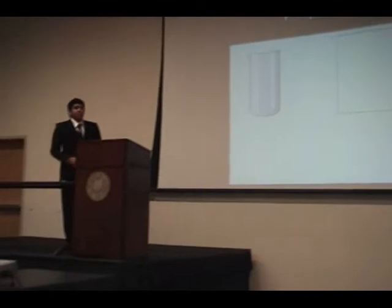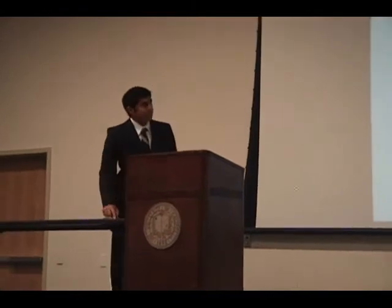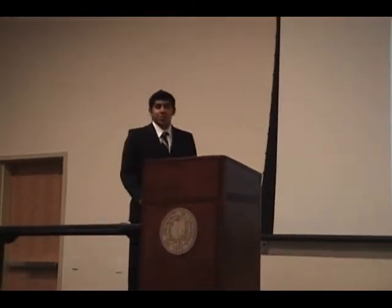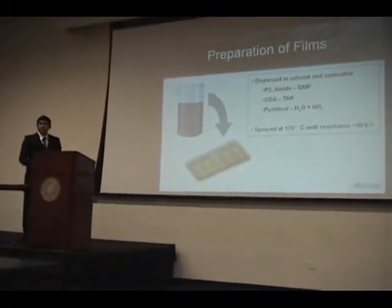So, the way we prepare these films, basically what we do is we take these nanotubes, we disperse them in a solution, and then we spray them onto a substrate. So obviously first we have to disperse the nanotubes in the solvent and sonicate them. Now the solvent mainly depends on the type of nanotubes. We use DMF and THF, which are common organic solvents. For the pyridinol, we were able to just use distilled water and base.